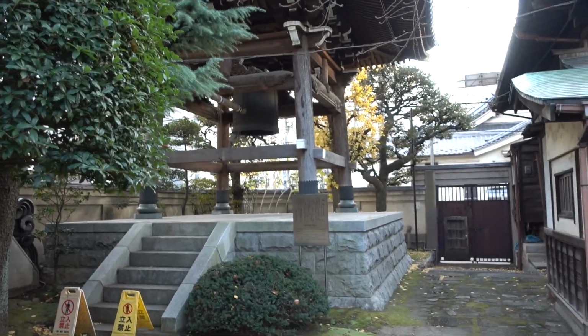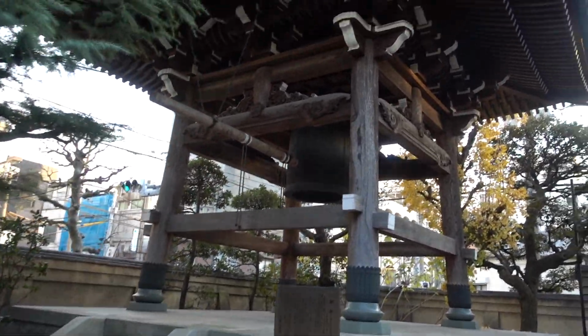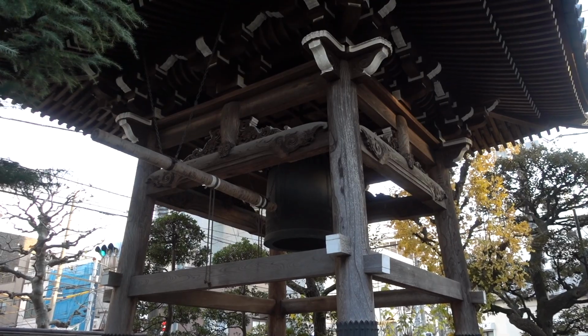It's been a few minutes, 4 minutes maybe, since the last clip when we were just walking past that big temple and another one popped up. There's no shortage of these in the city. And this again looks quite old. And this one has a bell. Little bell tower with a bell in it.